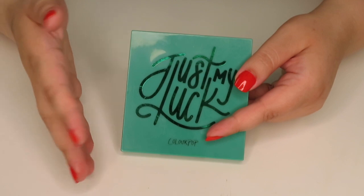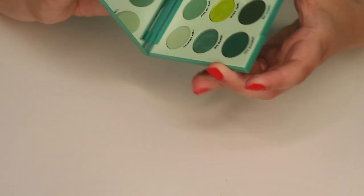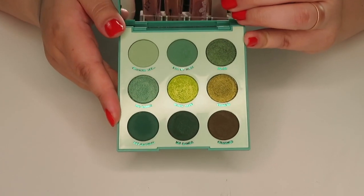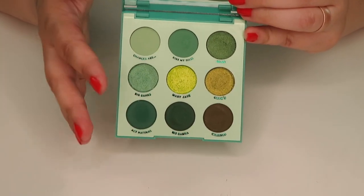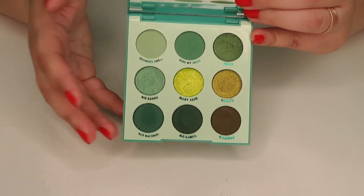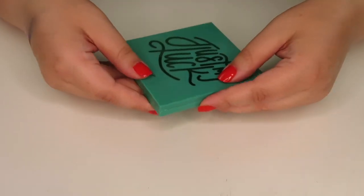This one too. This is my Just My Luck palette. I love green. It's my favorite color. I just have so many other palettes with green in them that I use more or I want to use more. So I really want to focus on using my Gemini palette this year. And this one's beautiful. It really has a great variety of greens, but it's just not the most unique green color story in my collection. So I'm going to let this one go as well.